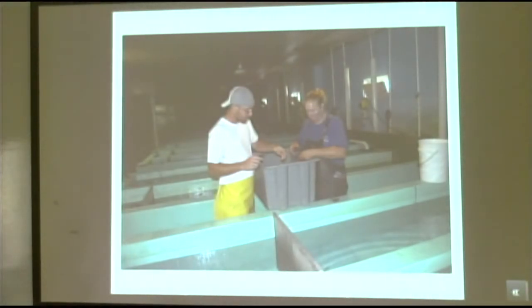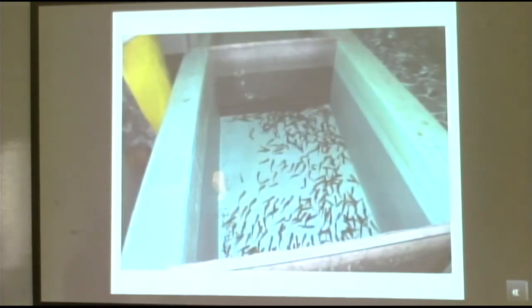So here's another thing we do. We do clipping fish. We take certain fins off. The most common one is this adipose fin, and that's the one that's up on the back between the dorsal and caudal fin. And they use that to assess stocking. So like these are fish that have been clipped. So a stream might have a quota of 500 fish, and they want them clipped. And so we have to knock the fish out with that anesthetic and clip them, and they will get stocked.